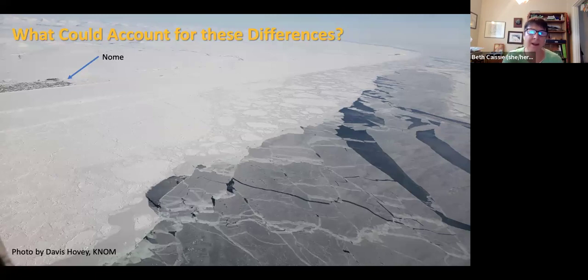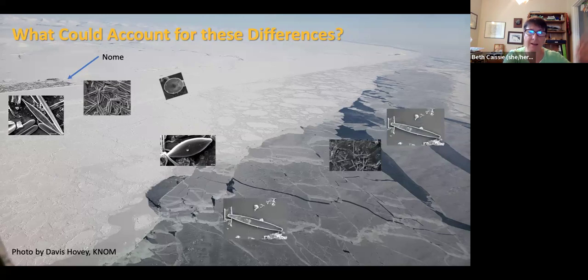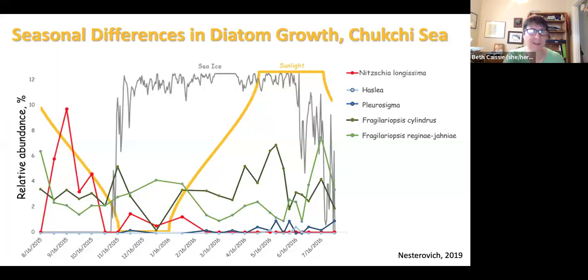And so if you think about that, you can think of these as 3 different habitats for different types of diatoms. And maybe the IP25 producers are going to be living attached. I mean, they like to attach to the underside of ice. So maybe they're living out here in the fast ice. Whereas there are different species that are living out with the pancake ice, and then Fragilaryopsis is out here in the melting ice. So we do have a little data that supports this.